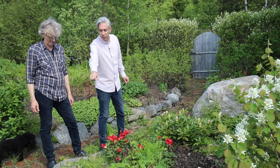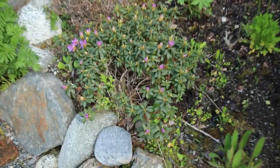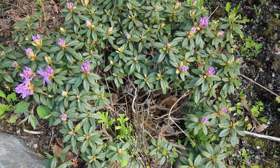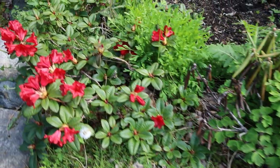Yeah. We have an even smaller one over here, the purple one. We've got the red one, and this one is going to be blooming. I think this one is white. This one is also blooming, so this is... I have to remove some of it. Yeah. But they don't give up, so we keep them in the garden.